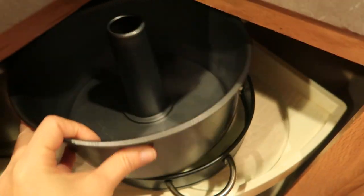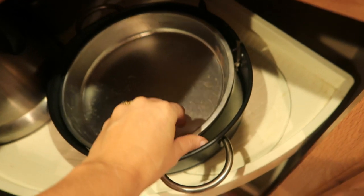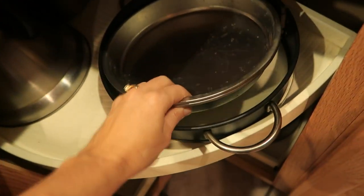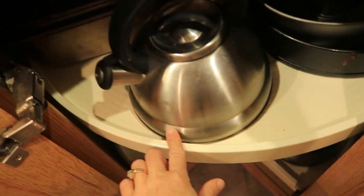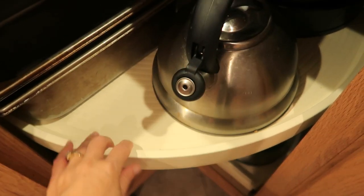Up on top, I have some pans here. This is something you don't need. I have just collected it because I like to have it over the years. We have a couple cake pans. We do use these. And then our springform pan we use once a year for our Jesus cake. Here is a tea kettle. Do you need one? No. It usually sits in here. I use it maybe once a year. More than likely, we'll get rid of that.